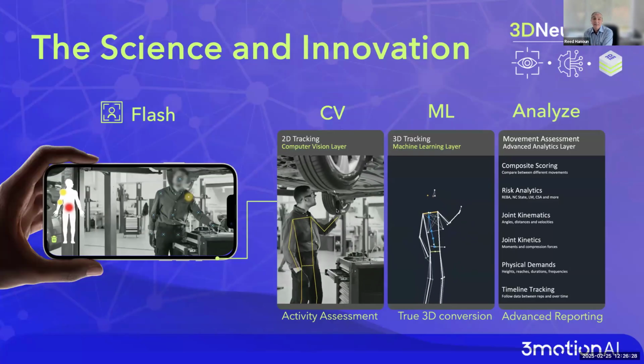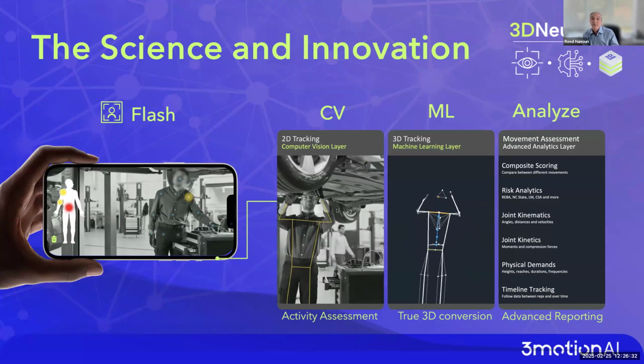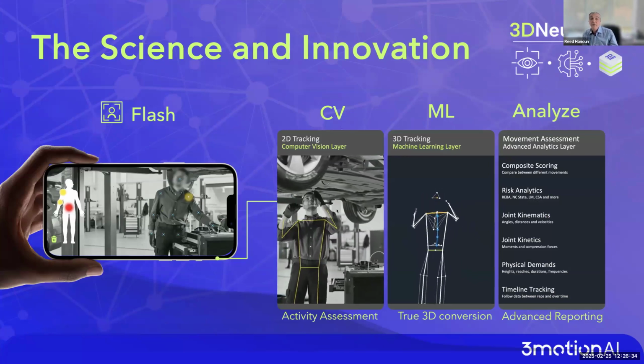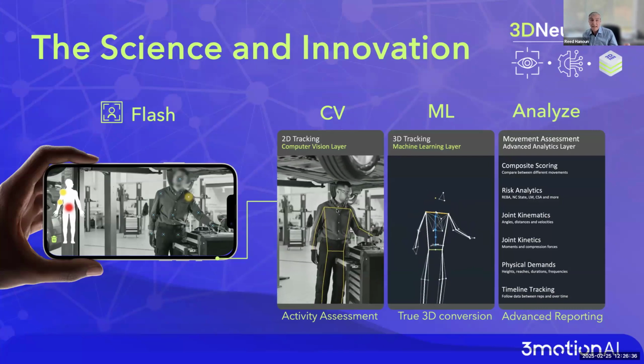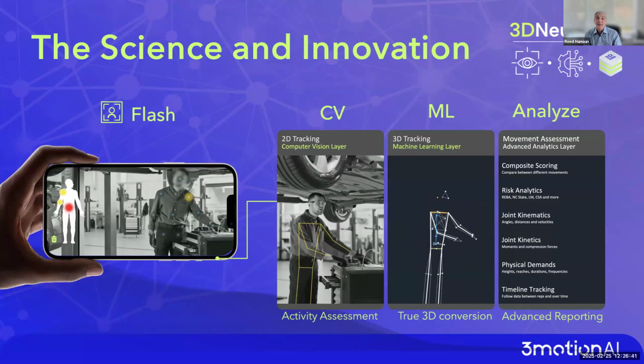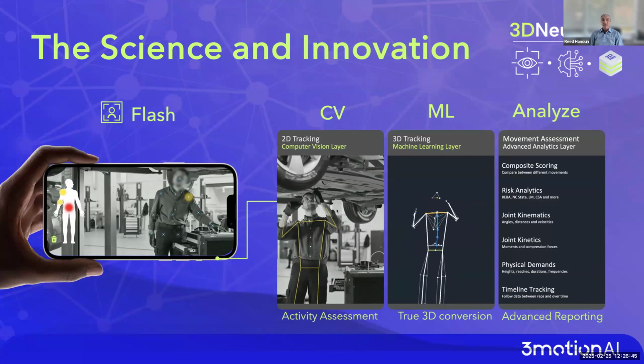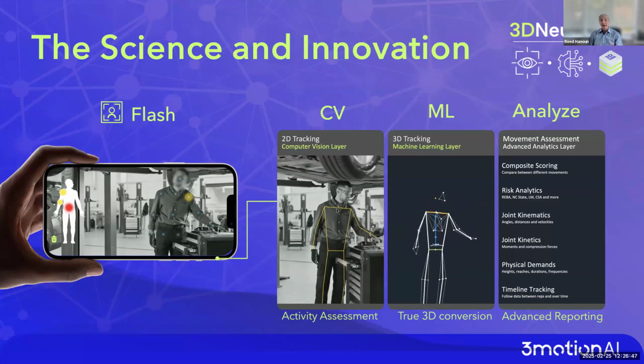Well, we use a lot of science, a lot of innovation. We take a simple video that comes from your phone. We put it through 3 different distinct layers of analysis to get to the ultimate outcome, which is our report. The first layer that we put it through is what we call a computer vision layer. That's when we process all this information from the phone that streams in real time.